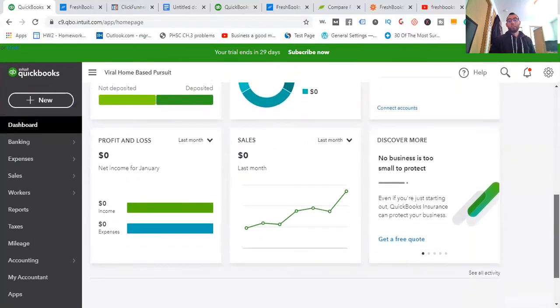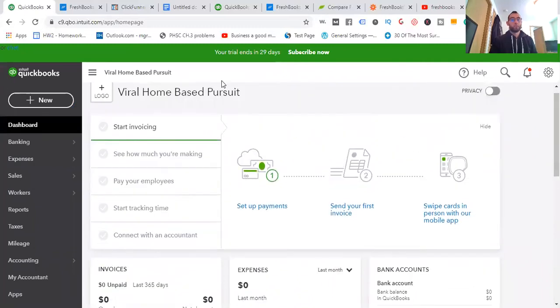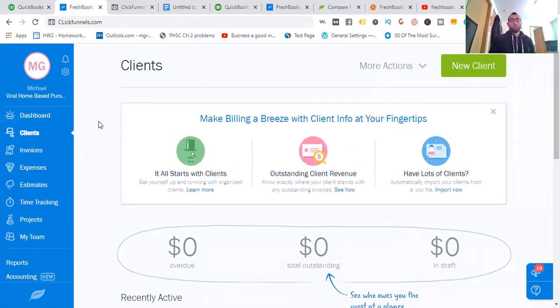Just the data, right? All the money coming in, money going out, the expenses, and just keeping track of it all. Now here is the FreshBooks side of things. I went ahead and already logged into this one. You can create an account for free. It's very painless. I think it's much faster to do than going through QuickBooks.